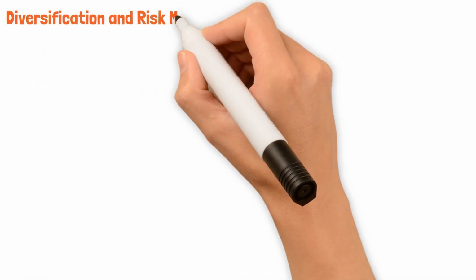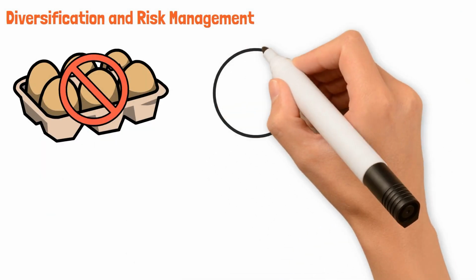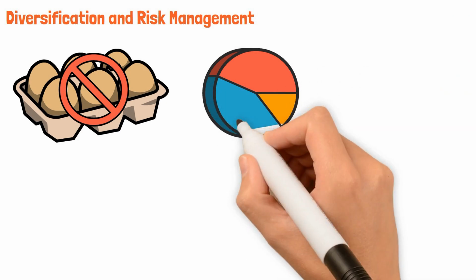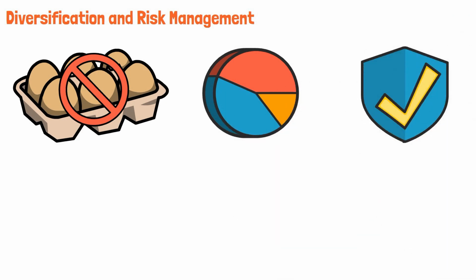Diversification and risk management. Don't put all your eggs in one basket. Diversify your investments across different types of properties and locations. This spreads risk and offers protection against market downturns.